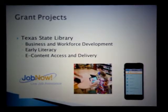In the second category, early literacy, we've asked for funds for introducing iPads and tablets into our preschool story times. And what we would do there is introduce an element of technology literacy along with the reading literacy that we already provide. And then the third category is e-content access and delivery.